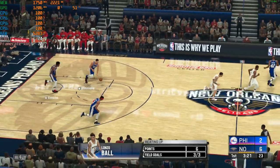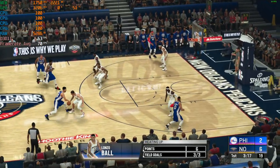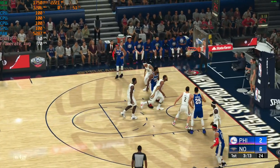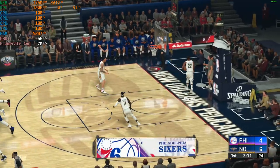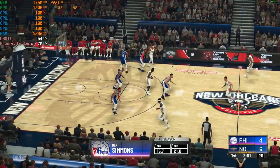And really an underrated playmaker. Williamson with good court vision and solid decision making. Hit the floater. That one's in. His first bucket of the game. He's 1 for 2. Last outing for the Pelicans, it was a loss to the Kings.